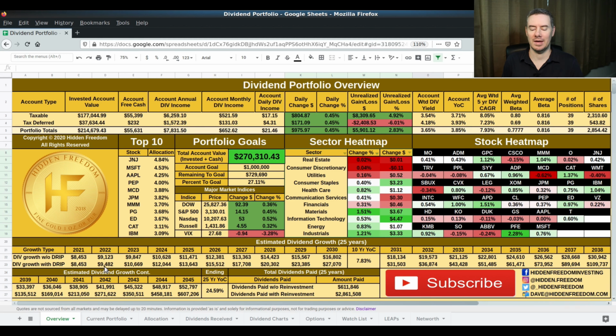And I'm not going to be able to let it grow that much. Obviously it'll still grow. It's still going to double in about 10 years, so 19,000 times 2, about 38,000. So yes, it's about 10 years it'll grow, even with using those dividends. And I like to play around with those numbers just by changing the numbers up here.